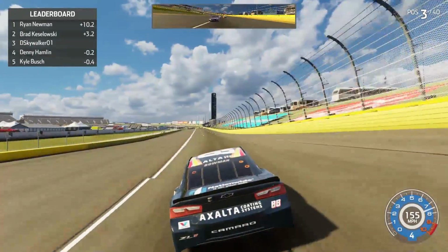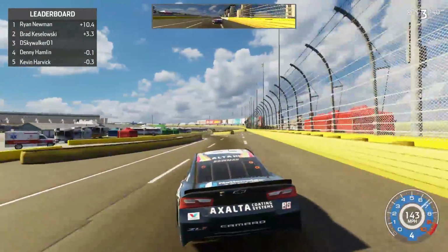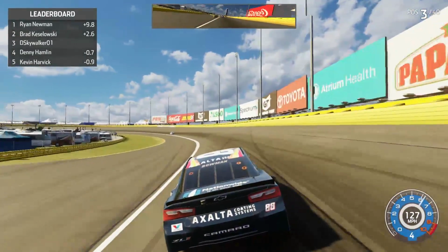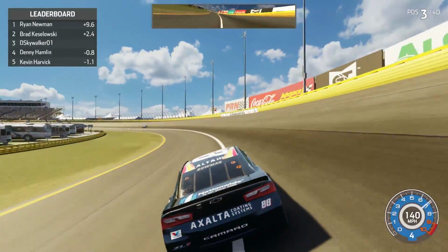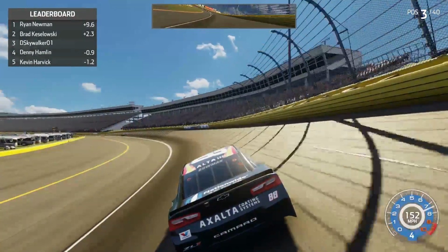Looking behind. Here comes Hamlin down to the inside. He's not going to have anything for me in the chicane. This time I'm going to try to... There we go. That's much better. If I had had that the last couple of laps, I'd probably still have 2nd, but it's not going to be. Ryan Newman. Ryan Newman.